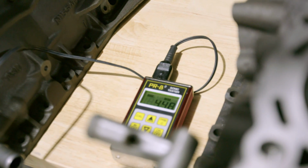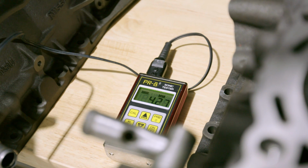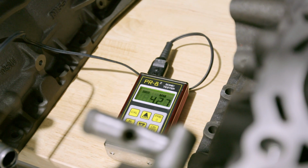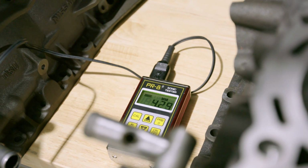Okay, 4.4, 4.6, hang on, I'm trying to get really good contact there, it should stabilise. Okay, 4.2 millimetres on the back wall. That's a really good bore.